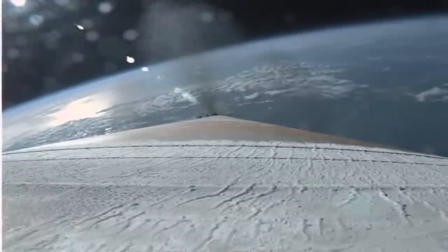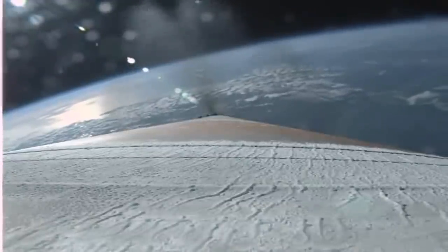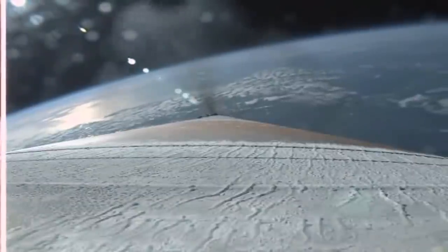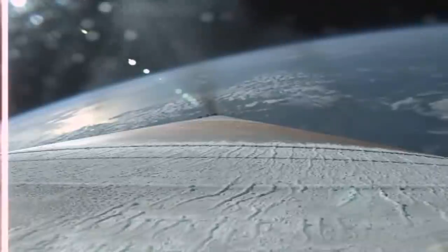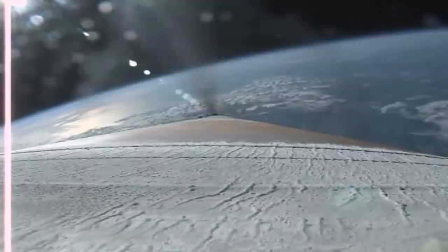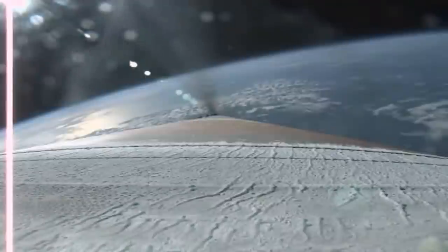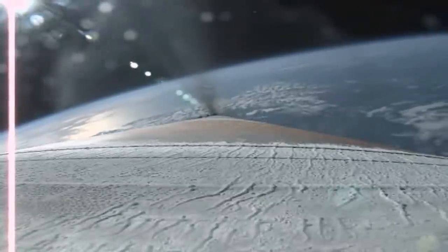Vehicle performance looks good at this time. Now 135 seconds into flight. The RD-180 has throttled down slightly. Vehicle performance continues to look good at this time. Tank pressures are stable and Atlas booster battery voltages remain in their expected ranges.